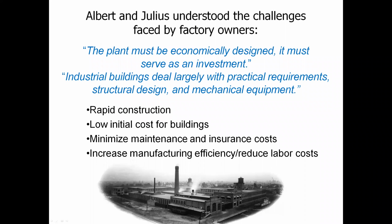Albert and Julius were both very much aware of the reason for building industrial structures, the purpose of which was to make a profit, that the owners needed to view these structures as investments. And Albert at one time stated very specifically, the plant must be economically designed, it must serve as an investment. Industrial buildings deal largely with practical requirements, structural design, and mechanical equipment. So essentially saying that it's much more the role of the engineer to design a factory than it is the architect.